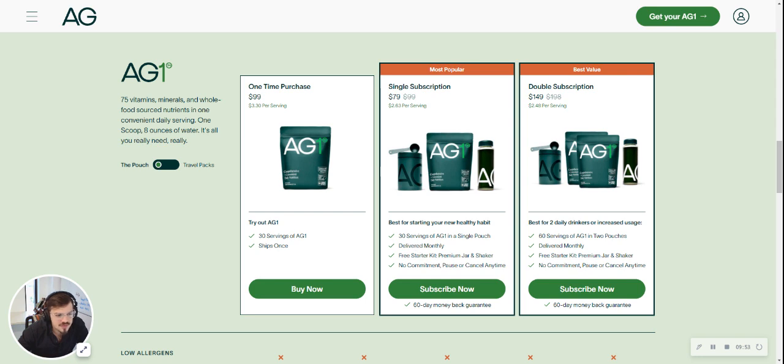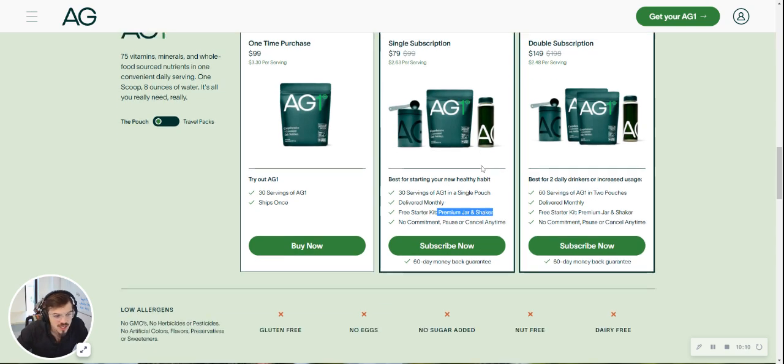So 30 servings delivered monthly, free starter kit. There's a whole bunch of premium jar and shaker. So they value stack this thing with, hey, here's a jar for this and a shaker, which is pretty darn good.